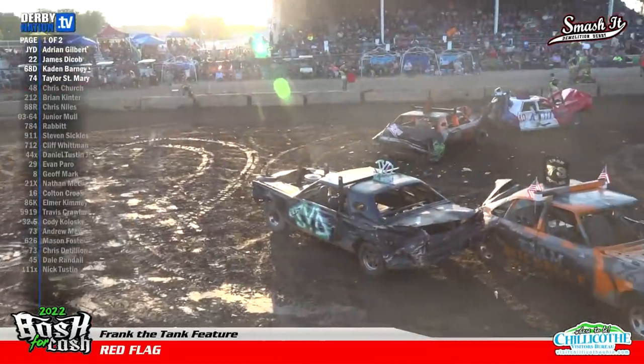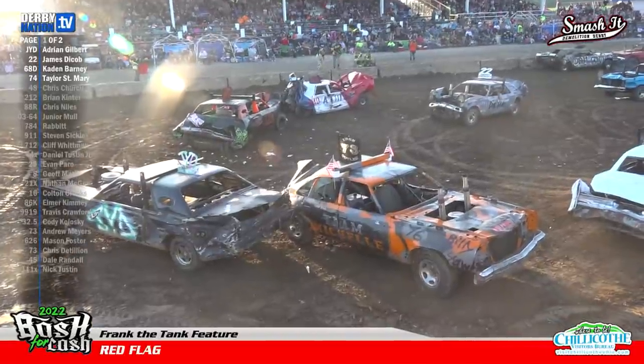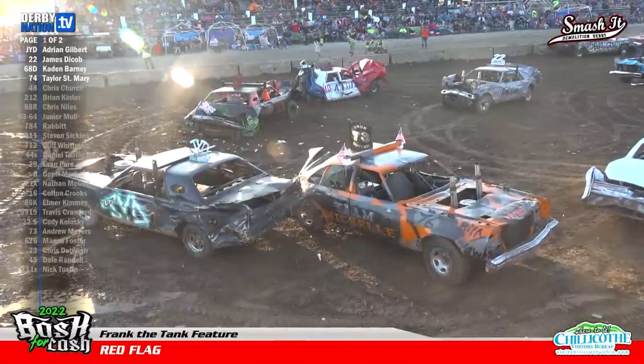Steve Sickles got to be disappointed with that run. He was protecting the nose pretty well, and then he just got punted to the wall and parked with that dead Mopar wagon.